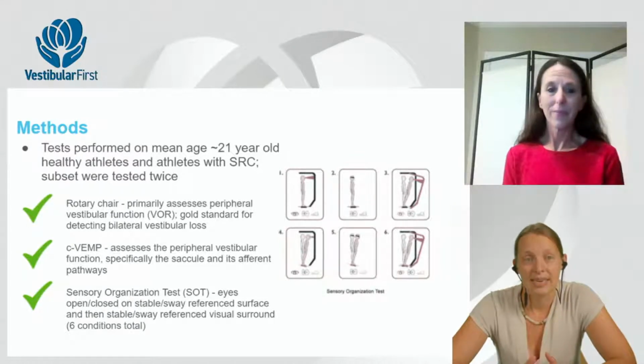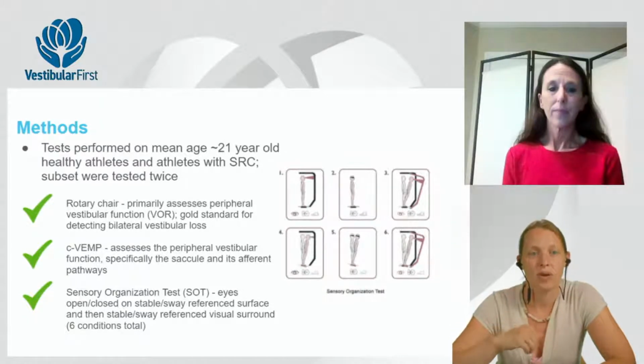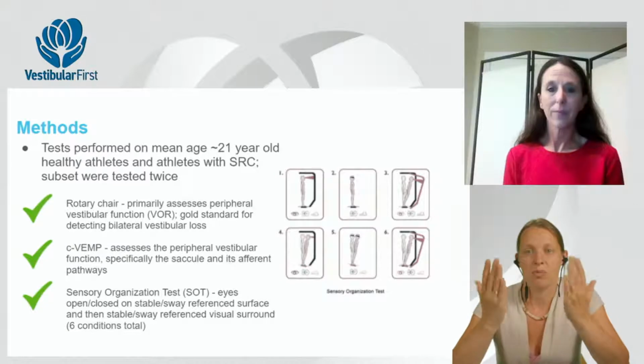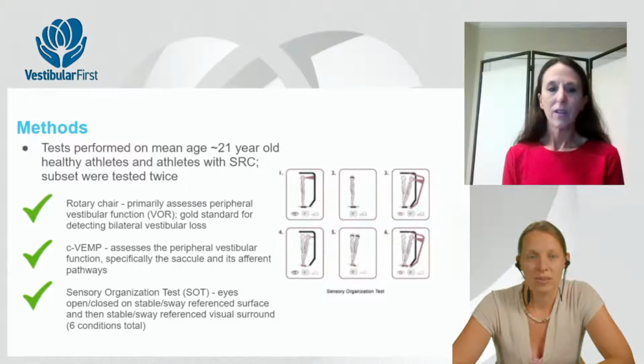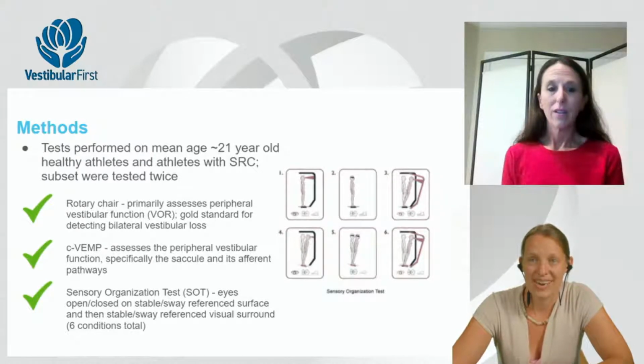So in that test, eyes open, eyes closed, stable or a moving platform, and then stable or a moving visual field, we'll say, in a variety of ways that could be presented, right? So six conditions total. Got that right?